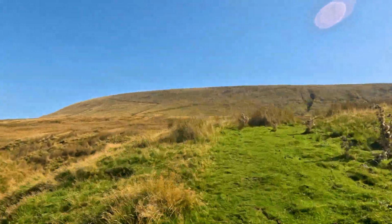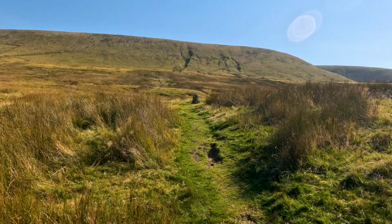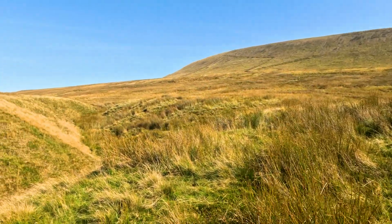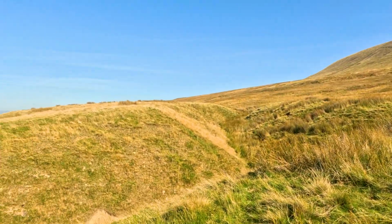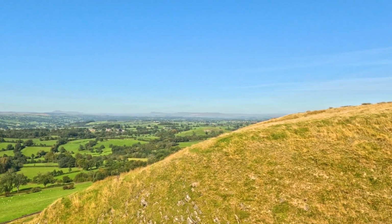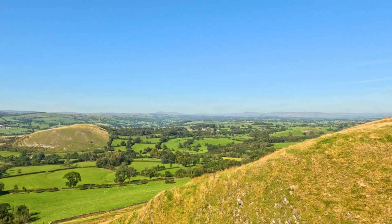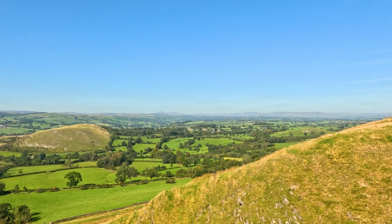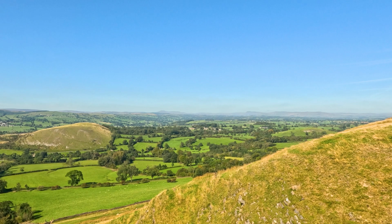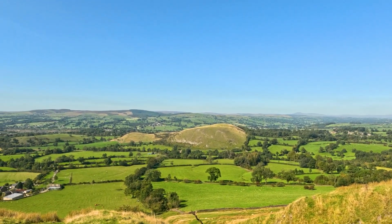The path flattens with a stone way marker just ahead. Even with a short amount of climbing, the view behind now is much improved, with Pennygent and Ingleborough visible on the horizon, just to the right of Worsaw Hill. And then around to look at the rest of the Ribble Valley.